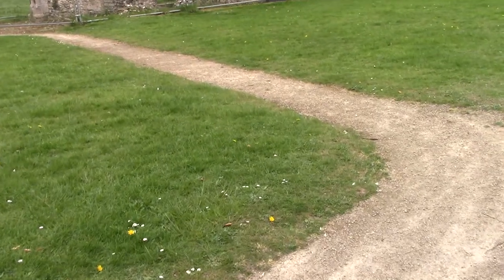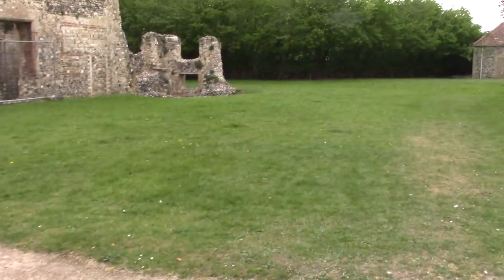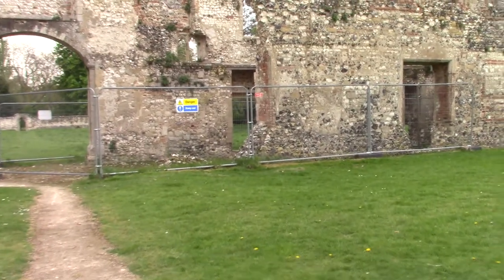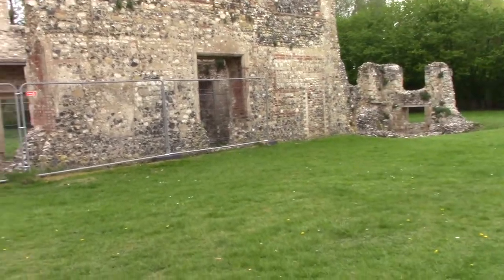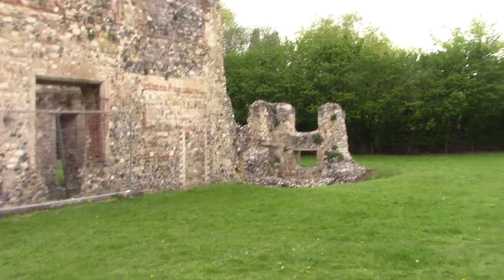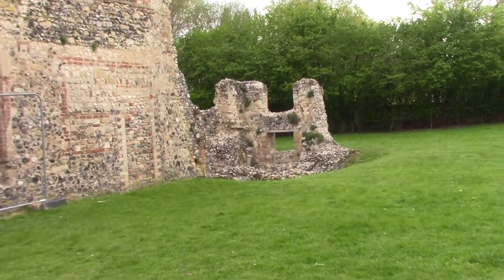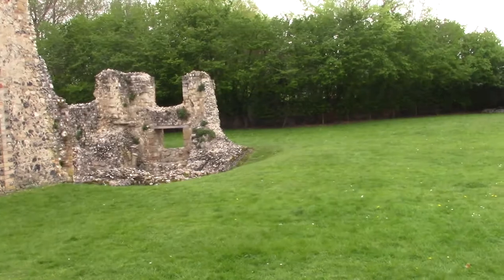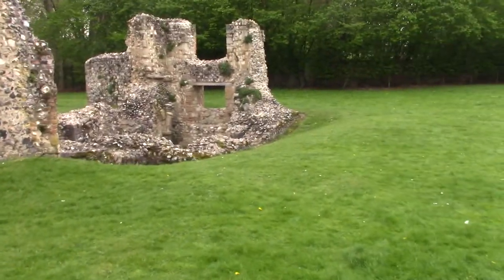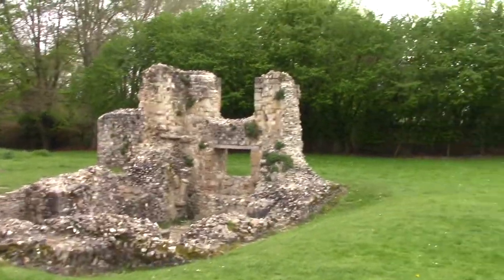Now, the prior's lodging, which I believe this might actually be, was used as a house up until the 1740s. It had various alterations and upgrades over the years, centuries, but by the 1820s, even that was a roofless ruin. And that brings us to the end of the tale, I'm afraid. We've still got quite a bit to walk around, so we're going to have to waffle now, aren't we? We'll start walking a bit faster.